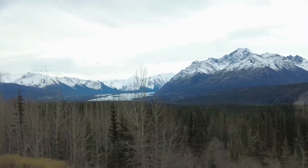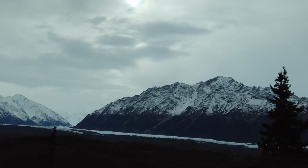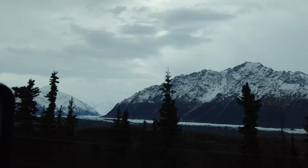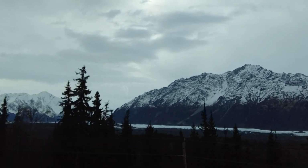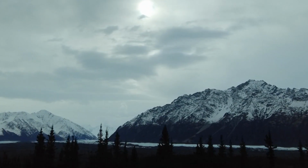Alright, so over there you can kind of see Matanuska Glacier. That's what we were walking on the other day with our crampons. You can definitely see much more of it from this vantage point.